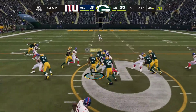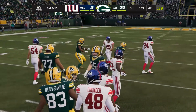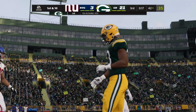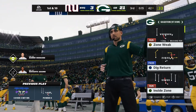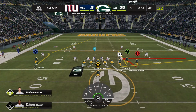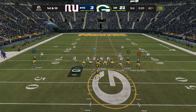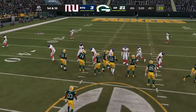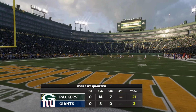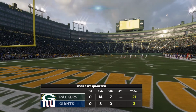Here's Jones. And they're well past midfield, just a yard or 2 shy of the 40. 146 yards for him on the ground now as he has been terrific here this afternoon. And that is going to do it for this third quarter of action. This is the National Football League on EA Sports.